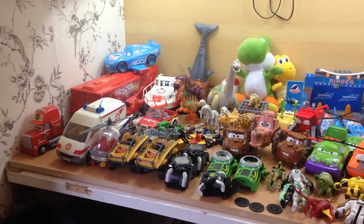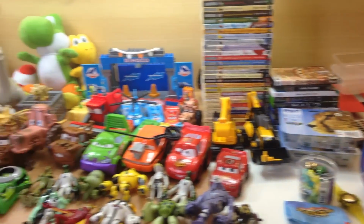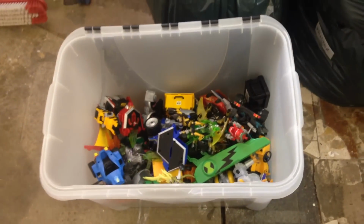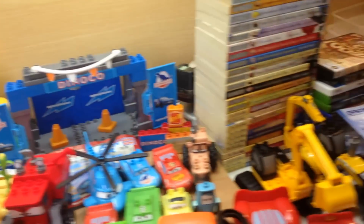Okay, so I've laid some of it out on here just to give you an idea of what I managed to get. A lot of it is still to be sorted out. The whole tub there of Ben 10 stuff and more Playmobil. But I'll try and run through it and just give you a bit of a breakdown.